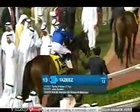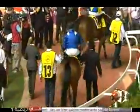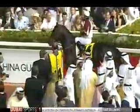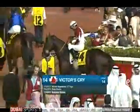So the 2nd string for His Highness Sheikh Hamdan is Taziz. He's a smashing horse. He was 3rd behind Debussy, but a little bit unlucky, it could be argued, in the Arlington Million back in August. He's a good horse. He's likely to go from the front for Tiger Shay.